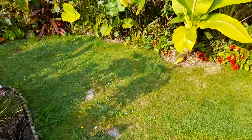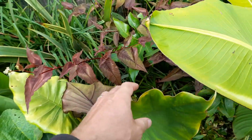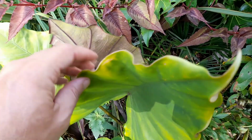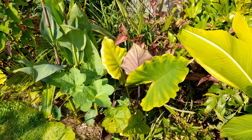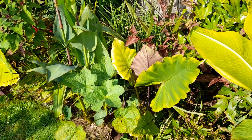Right, so looking over here, this is an Alocasia Sumo, which is the first time I've actually put one in the ground. And this is one of the more cold hardy Alocasias, I'd say. Not cold hardy, but they do better in cooler conditions and still get a decent growth rate out of it.